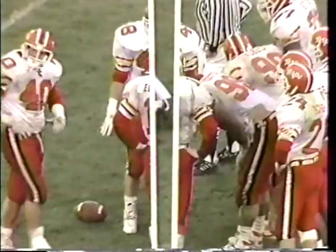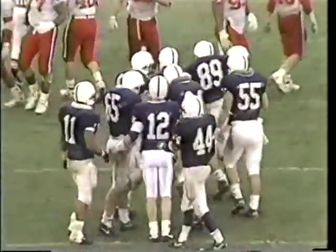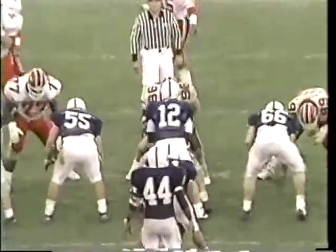Edwards did a good job of fending off the block by Dave Brzezinski. And it'll be a third down and 14 to go for the Lions. He might throw here, Bill. Drayton splits to the right, Tyson Thomas to the left. Eye formation, straight eye with Gash and Thompson. Now Tyson Thomas in motion to the right side.